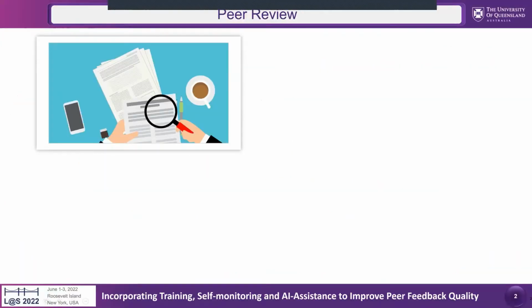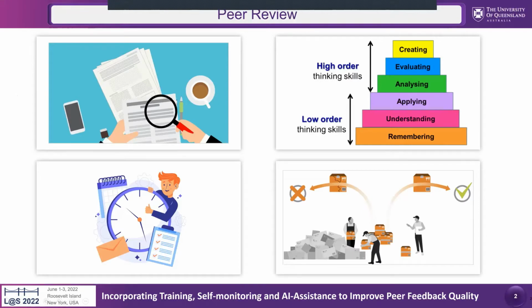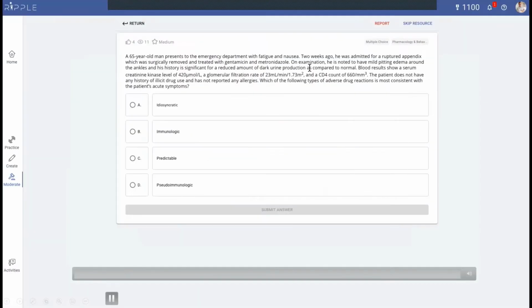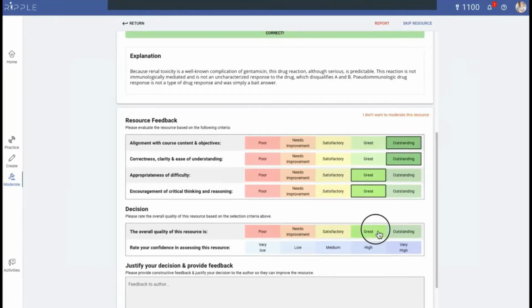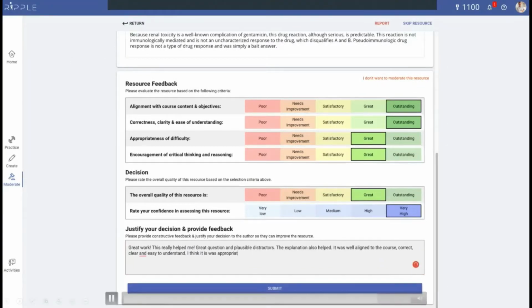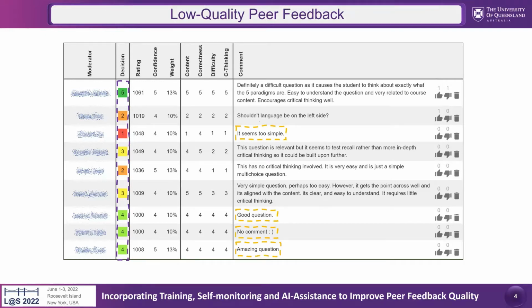Peer review has been recognized as an effective method for promoting higher order thinking while providing students with timely feedback. Yet, some concerns about the quality limit its adoption. In the regular peer review system, students first assess the correctness of content and then fill out a rubric and justify their decision with comments. The main points of concern are that students' evaluations are diverse and their feedback may be ineffective and of low quality.